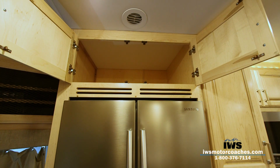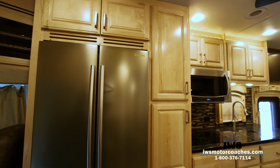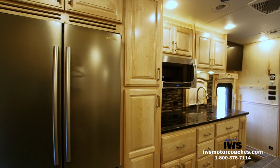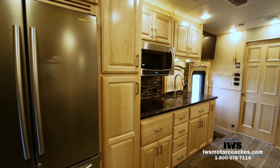They always say you can't have too much storage compartment, but sometimes I wonder, in our Renegade Classic, sometimes we kind of forget where things are because there's so much storage on it. But in the end, it's better to have more storage than to have not enough.